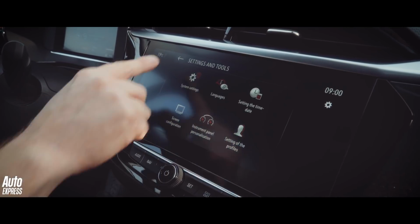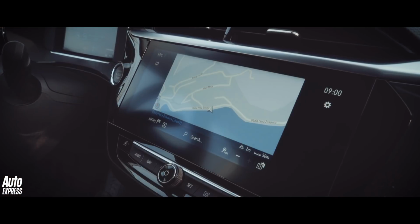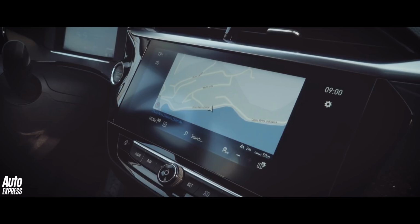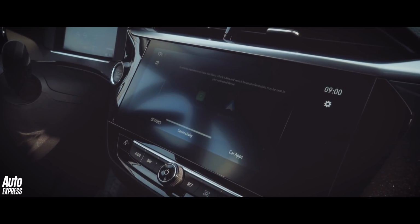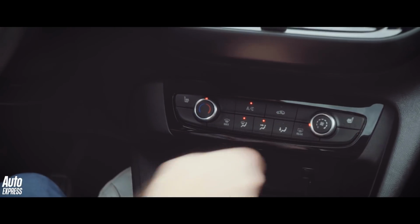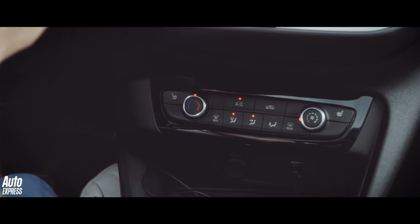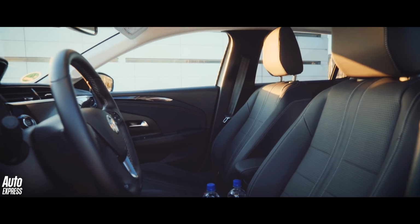It's largely the same as the ones used in various Peugeots and Citroens, and while it looks pretty, the menu layouts just aren't as intuitive as those you get in rivals from either the VW Group, Kia and Hyundai. On the plus side, the Corsa keeps physical controls for the heating functions, so you don't have to keep faffing around in the touchscreen just to change the fan speed as you have to in the 208.